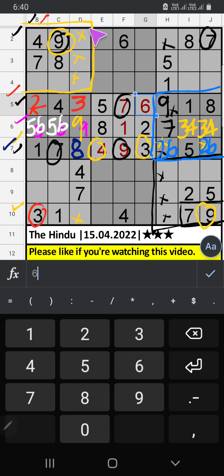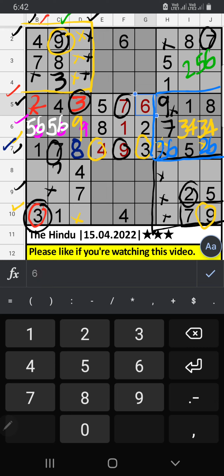Column B, column D, we have 3. So 3 can't come in these cells. Then 3 is confirmed here. Column C, 3 numbers are remaining, 2, 5, 6. 9th row, we have 2, so 2 can't come in the cell, then 2 is confirmed here.